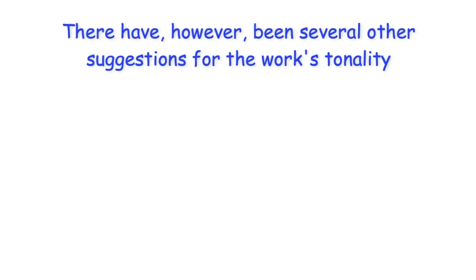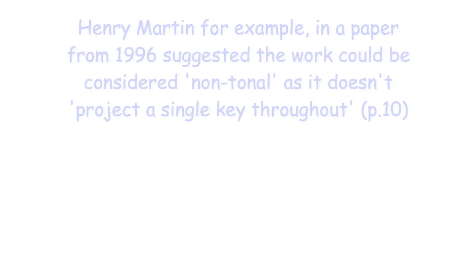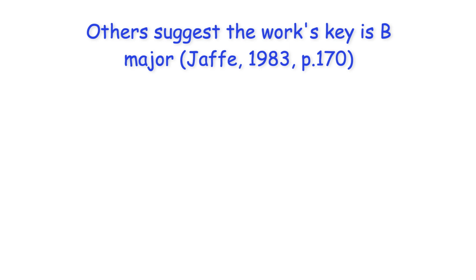There have, however, been several other suggestions for the work's tonality. Henry Martin, for example, in a paper from 1996, suggested the work could be considered non-tonal as it doesn't project a single key throughout. He now claims the work to be in E flat major. Others suggest the work's key is B major.